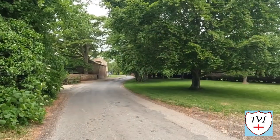Now, the church isn't the only thing here in Newton in the Isle that's got a religious theme to it. We'll come to something else a little bit later. Next up, though, we're heading towards the village hall.